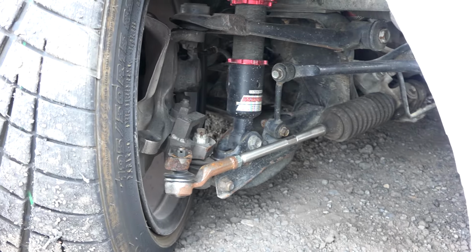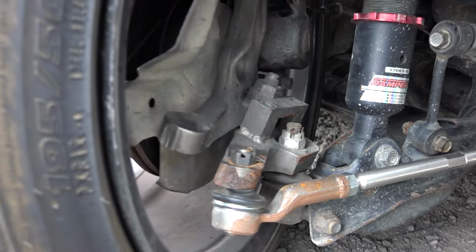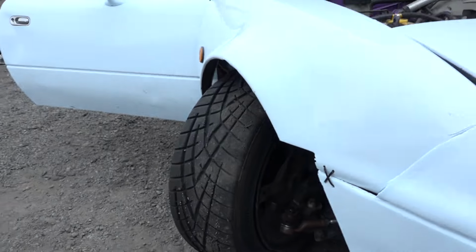So that's how the front ends work on these sorts of cars. It's a knuckle adapter. That's how you end up with this much angle on the front.